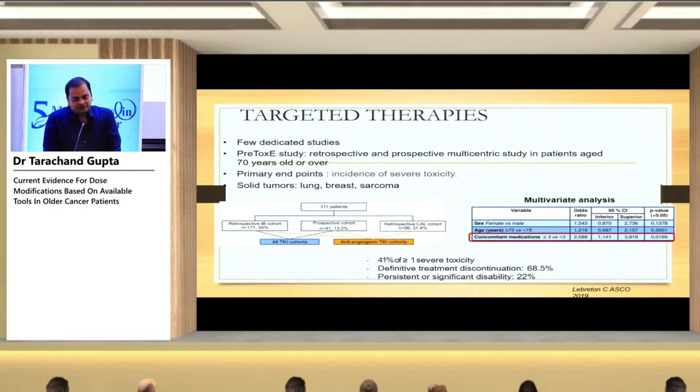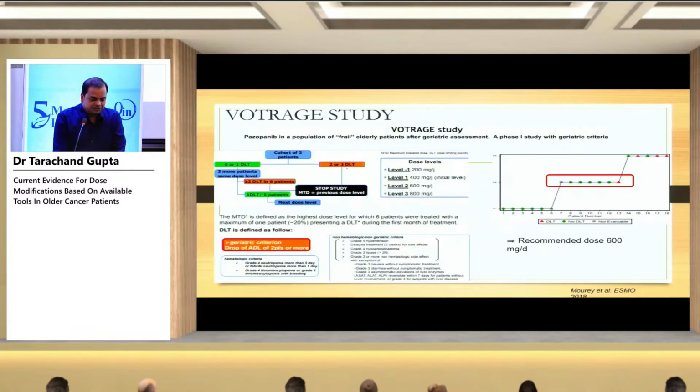In this study, 41% of the patients had more than one severe toxicity with the different treatments. Treatment discontinuation occurred in 68.5% of the patients, and persistent or significant disability in 22%. In this study, we found that concomitant medicines, with a cutoff value of 3, if more than 3, were significantly associated with toxicity with the targeted drugs, the TKIs.